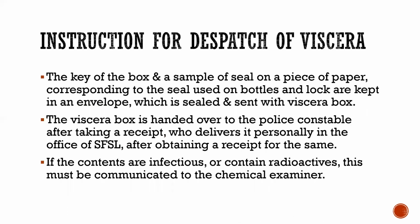Then the key of the box and a sample of seal on a piece of paper corresponding to the seal that is used for sealing the bottles and lock are kept in an envelope which is sealed and sent with the viscera box. And the viscera box is handed over to the police constable after taking a receipt from the police constable, and this police constable will deliver it personally in the office of State Forensic Science Laboratory after obtaining a receipt for the same.